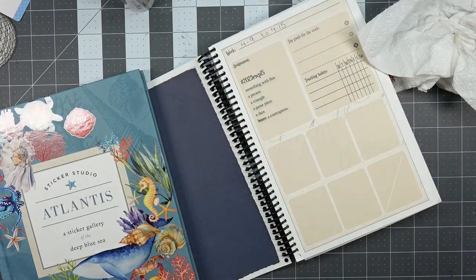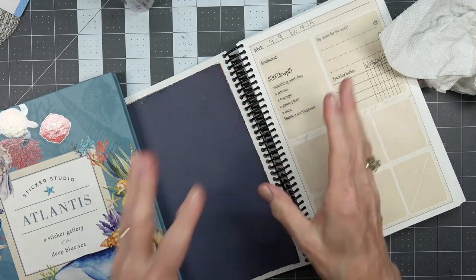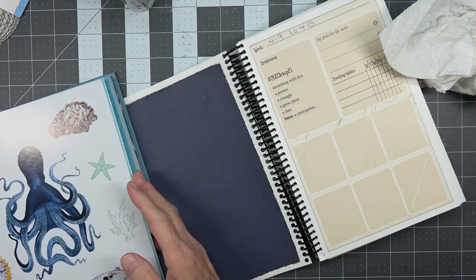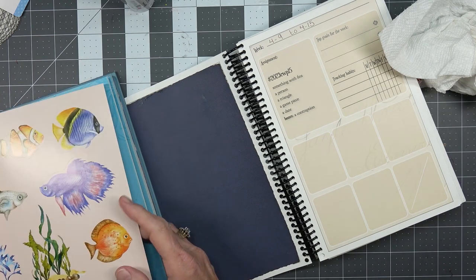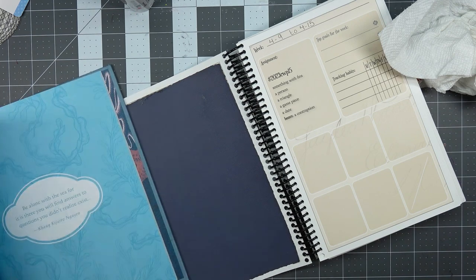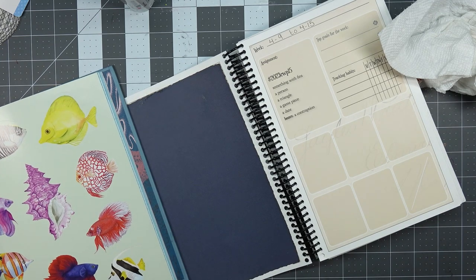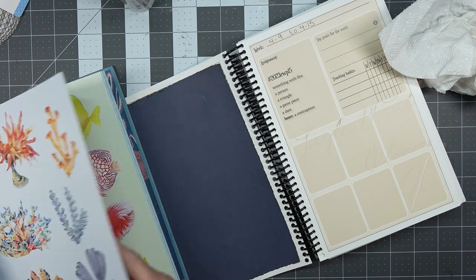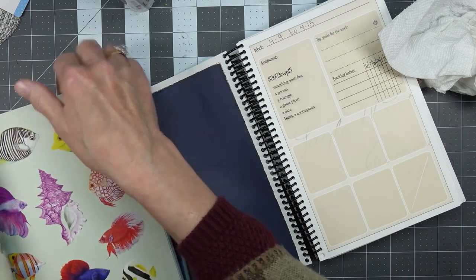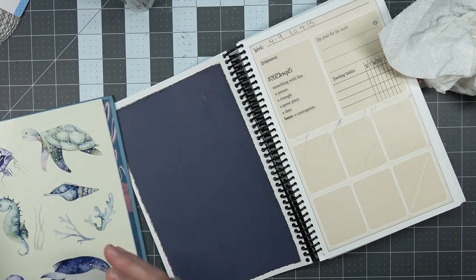Now, one of the things that I'm doing this year with my Margarete Miller is I'm loosening up a little bit on the ideas over here, and I'm letting things work better for me. So, I know that I want some fish. Do I want these wonderful, colorful fish? I think I do. I think I want to go with maybe something bright.